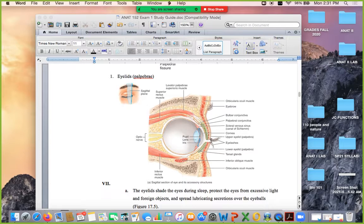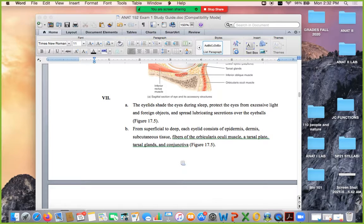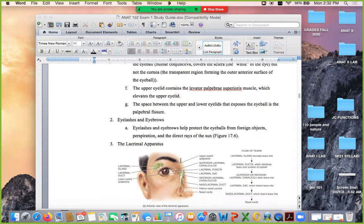Here we have the eyelashes, which are going to be our first line of defense for any large foreign bodies entering the eye. And then behind that, we have the cornea. Then we have the anterior chamber. Then we have the iris, the posterior chamber, the lens, and then this here is the vitreous humor and the vitreous cavity. The back is where we have the retina, our photoreceptive layer. We'll talk about that in a second. Any questions on that so far?